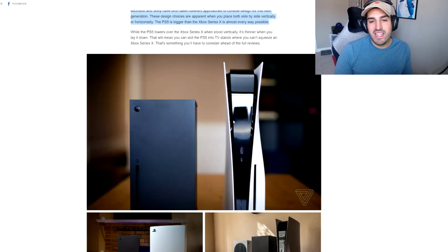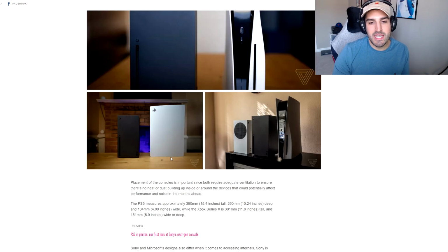When you're looking at them standing up vertically side by side, obviously the PS5 is slimmer, but I would say that is the only place where you could say the PS5 is smaller in any way. I find this view here with the PS5 on its side really shows the significant difference in its actual size. It's actually crazy.